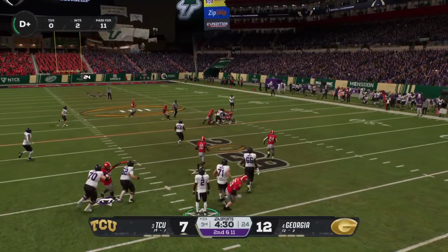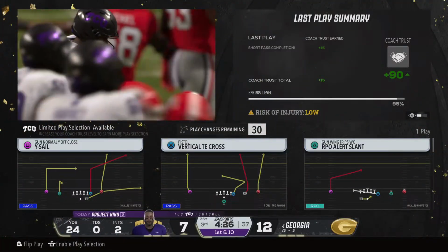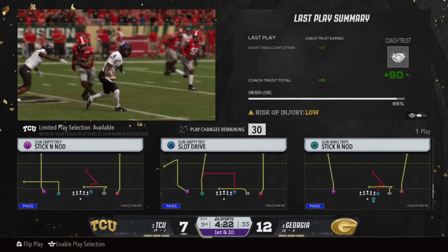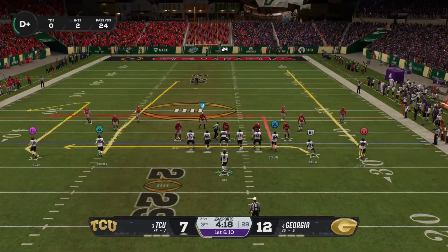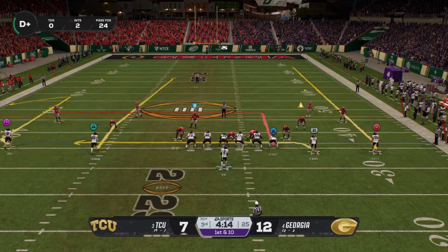Grab down the middle. It's Bond. And uses his speed to pick up solid yardage. The key on a drag route is to put the ball out in front of the wide receiver to give him a chance to do what he just did. Pick up some valuable yards after the catch. First down here for this offense.